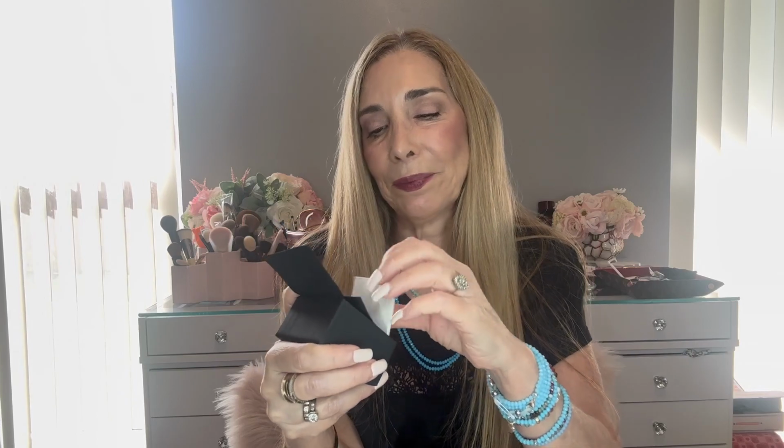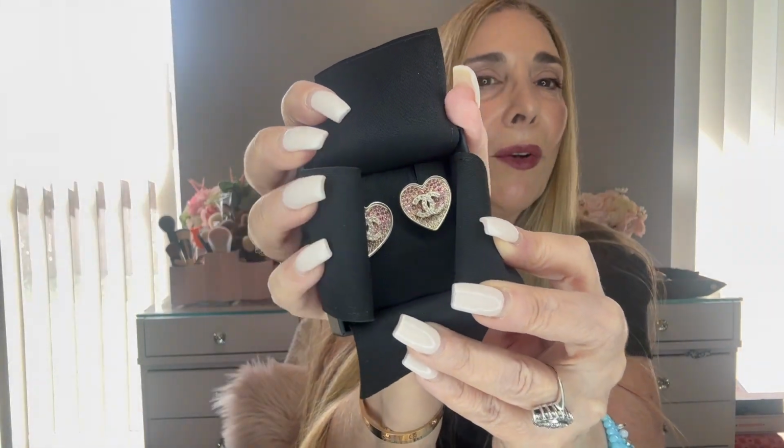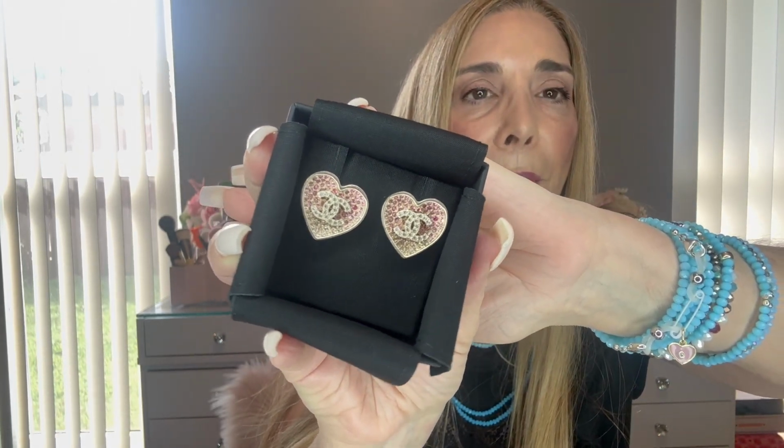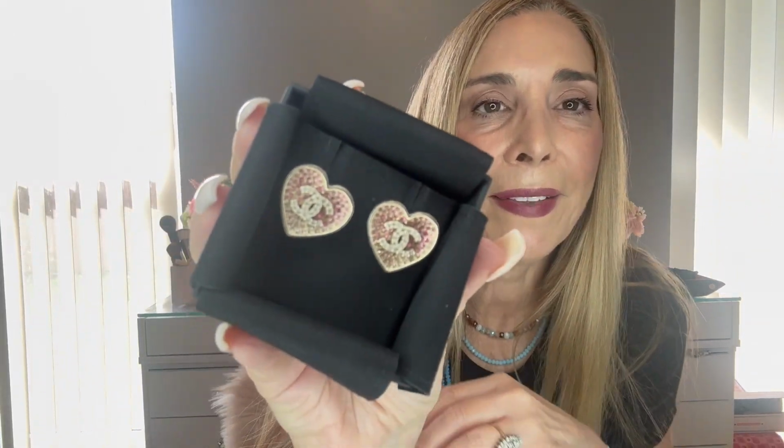And this is a true unboxing because this one I have not opened at all. Any guesses? By the size of the box, you're going to have an idea. It's a little booklet. And inside are these beautiful earrings. I saw this and I was like, okay, let me see those. They are heart shaped and they are gold with pink. Gorgeous. They are from the 23P collection. They are pierced and I'm very happy that I was actually able to find them.